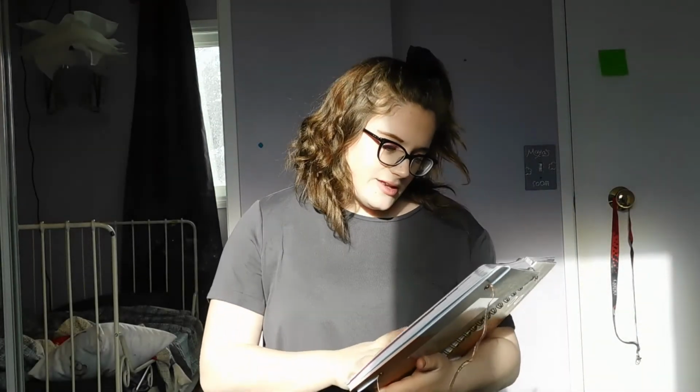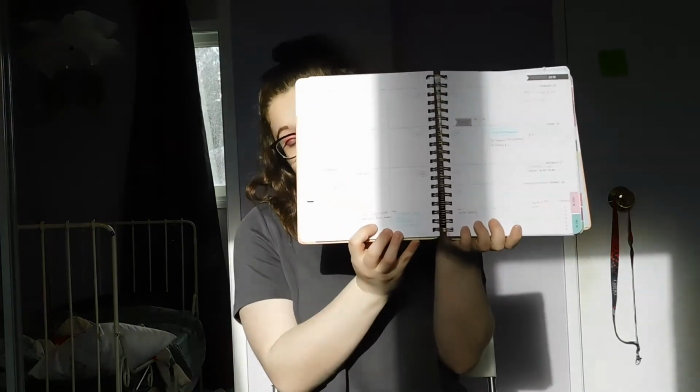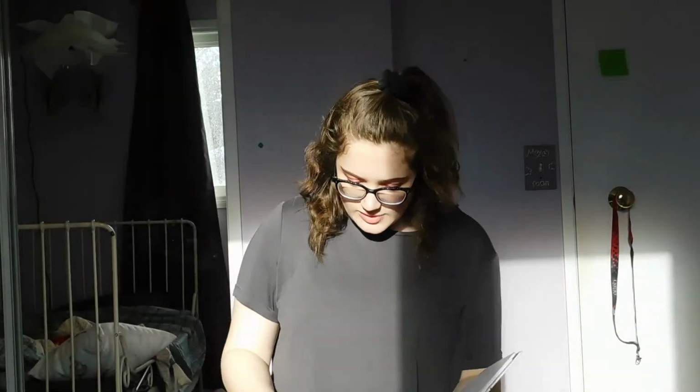Then in the second column I put anything that's due that day. So for example, on this Wednesday, I had a quiz due. And then mostly the third column's just left open, but on the bottom, I write down what I want to get done for that day. So for example, this Tuesday, I needed to look over the quiz notes for that quiz, and I wanted to write my rough draft for an essay. That way I can keep track of what's due and what I want to do. And that's basically it for the monthly layout and the weekly layout.